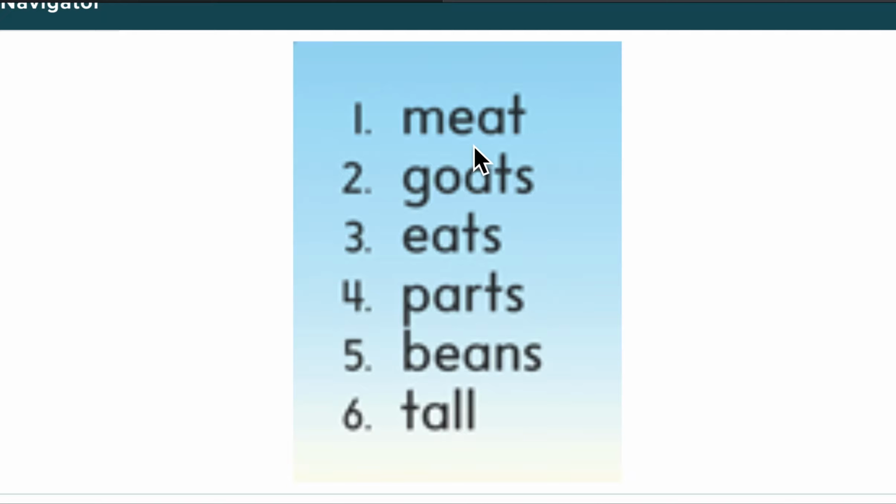E. What's the whole word? Yes, meat. Number two. Word two. Spell the combination. Get ready. O-A. And what does O-A say? O. Yes. What's word number two? Yes, goats.